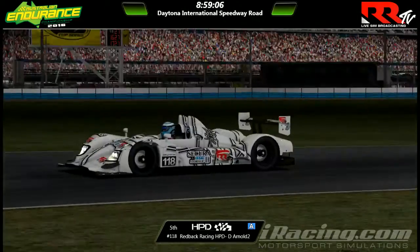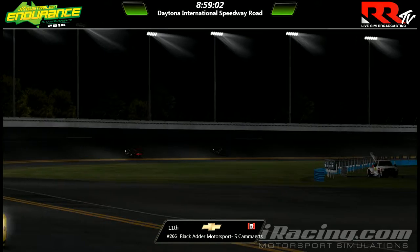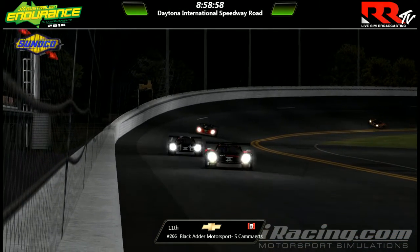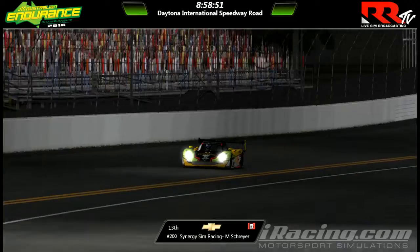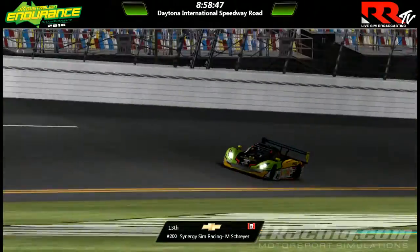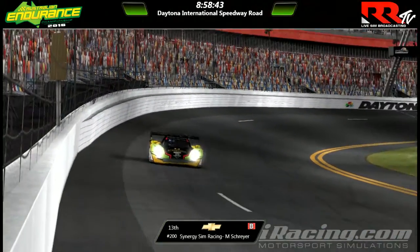Looking at Class B, Blackadder Motorsports leading the way. The 266 has taken up to the lead. They were running 3rd when we left you last night, and they've come up through the field. Then we have Michael Schreier, the 200 Boost Juice entry, Synergy Sim Racing. They are in second spot.